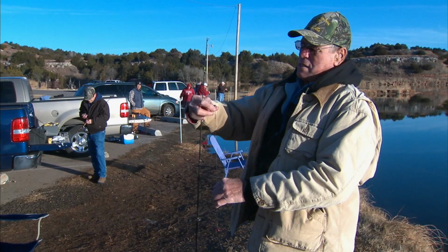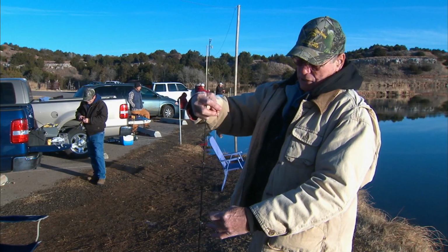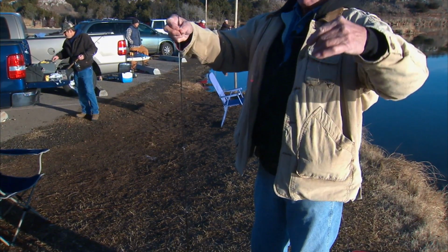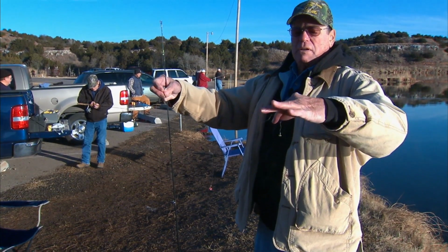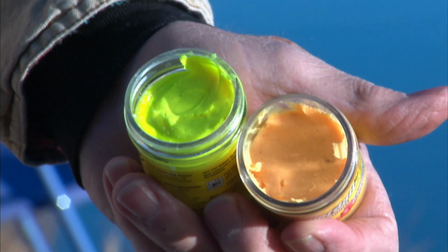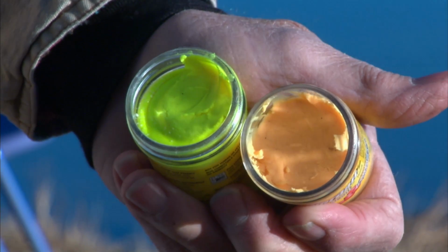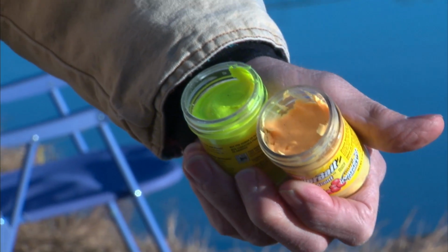I've got 6-pound line on. I use a slip weight with a bead, a swivel, and then I got about a 2-foot or 30-inch leader down under that. I have a salmon egg hook up about 10 inches down. And clear on the bottom, I have a number 16 treble hook that we put power bait on. This is a salmon peach on the left and corn yellow on the right. Those are the two hot ones we've been catching them on here lately.